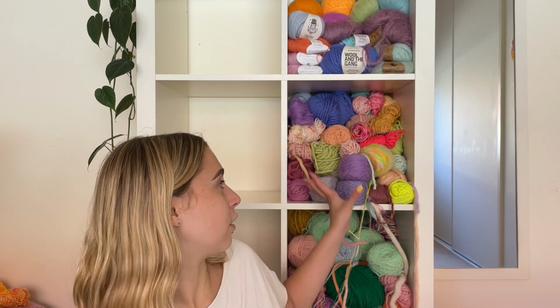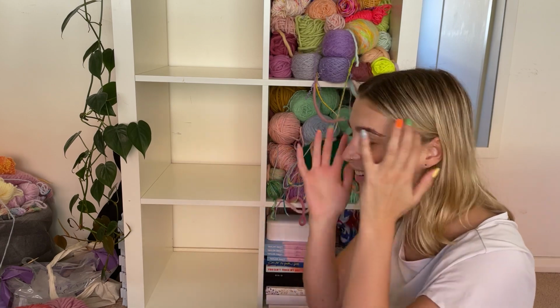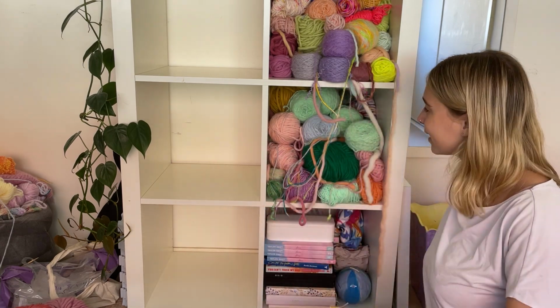I think the first thing I need to do is just pull everything out of these two shelves, get them onto the floor so I can really see what I'm working with in terms of scraps. I'm a bit nervous to do this, but hopefully it won't be too scary. I'm so scared. I think we just have to do it. I'm going to start with this bottom one.